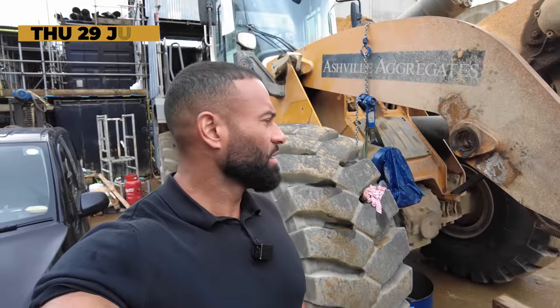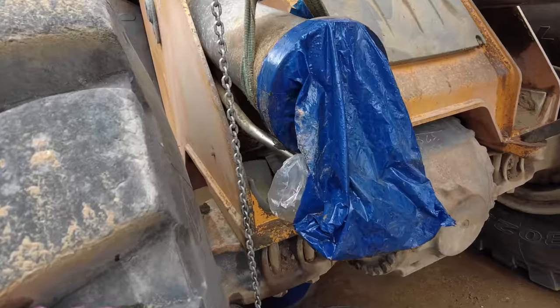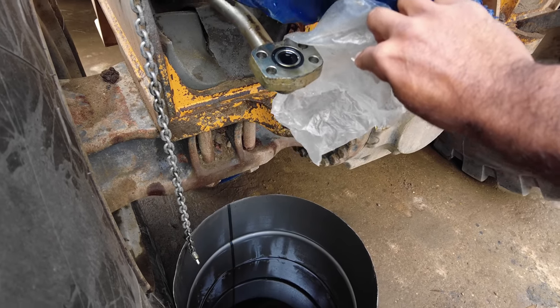It's Thursday. I'm in the yard. Once again, we're on this loading shovel trying to overcome a little problem. We need to cap off one of the pipes because when we turn it on and try to move it, the hydraulic oil starts pumping out of it, but it's not a standard fitting. So we've had to bring a specialist around who popped round yesterday, didn't have the fitting, but they've gone back to the workshop and come back this morning.